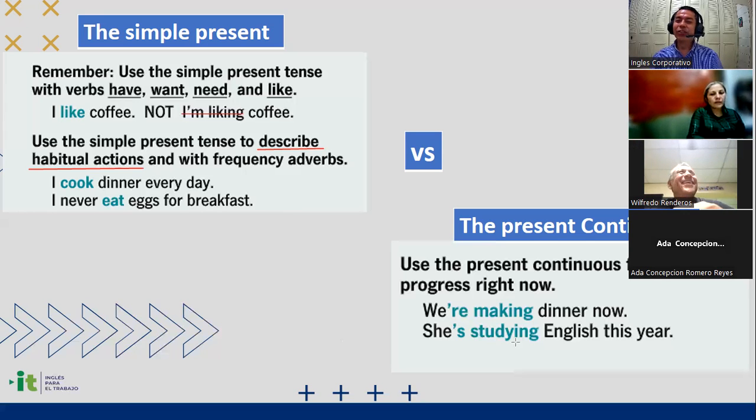Okay, very good. So, Wilfredo, this is a routine, habitual activity, right? Take a shower is a routine. So we describe routines with the simple present, right? And we use frequency adverbs like always, sometimes, never, usually, right? Or expressions like every day, every Saturday, twice a day.